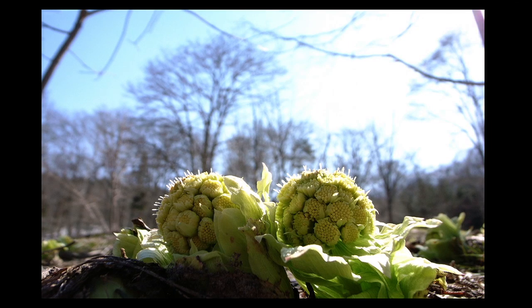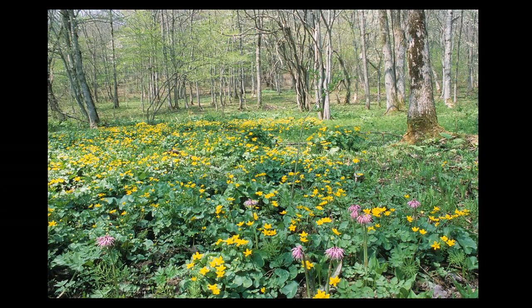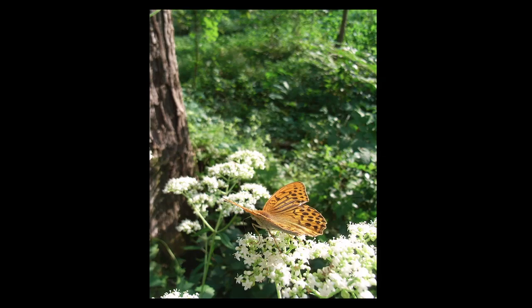These are the typical vegetables. We don't plant them. When they come up, we nurture them. We have 52 endangered species. We have 2 new species. Bears come, dormice come. Oh, I've got a little one here. Lots of butterflies. Lots and lots of flowers.